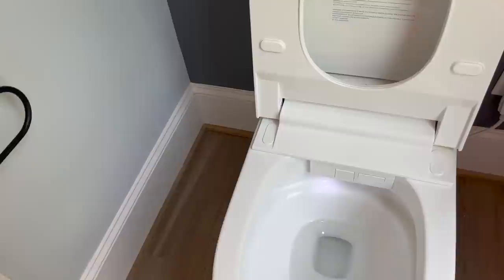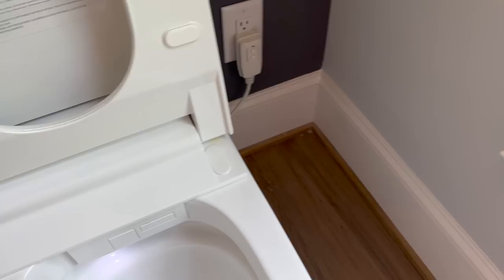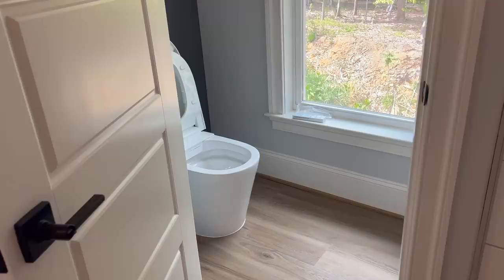Let's see if it will flush when I walk out. This is the remote, which I need to put up. They were supposed to screw it to the wall. They haven't done it yet, but this is what washes you up when you're done using the bathroom. I like the fact that there's a window here. If I was sitting on it, it's supposed to flush when I leave. It didn't flush, but I guess I'll act like I was sitting down.